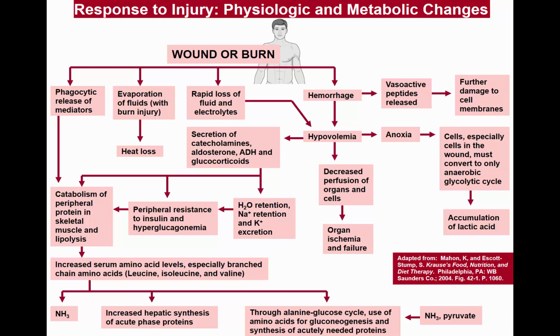And we're going to talk about the phases of the stress response. But if somebody's volume drops, that's something we're going to be very concerned about. Why? Because you get decreased perfusion of organs, including the heart, the kidneys, right? Everything shuts down when you're hypovolemic. So the first thing we're going to do to treat someone is give them fluids. We call it fluid resuscitation.